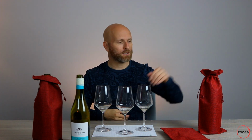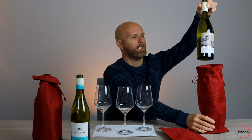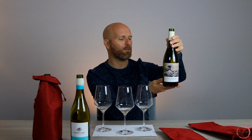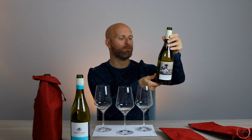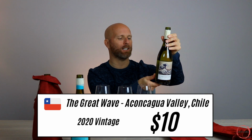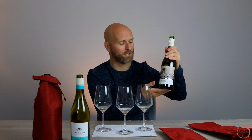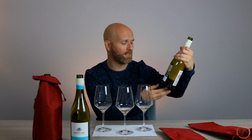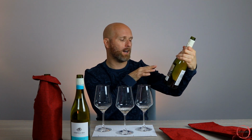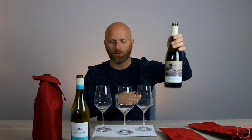Number 2, as I said, was the middle one, so let's call it runner-up number 1. That would be this one here. This is the Sauvignon Blanc from Aconcagua Valley in Chile, 2020 vintage. A fresh and vibrant Sauvignon Blanc with zesty notes of lime and tropical fruit. Now, I definitely called out the lime on this particular one. I did really enjoy this one. I felt it was a little bit more refined than the first one. This is from a producer by the name of The Great Wave. Absolutely love the graphic on this one as well.